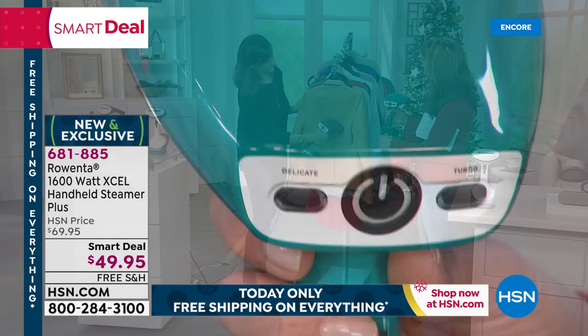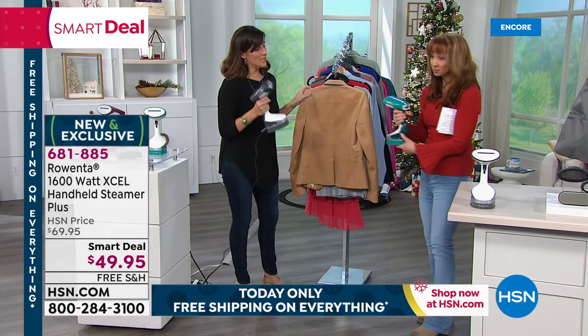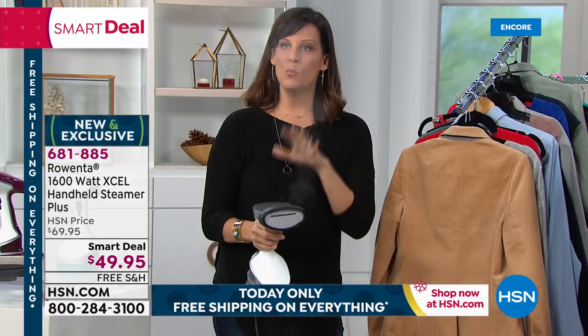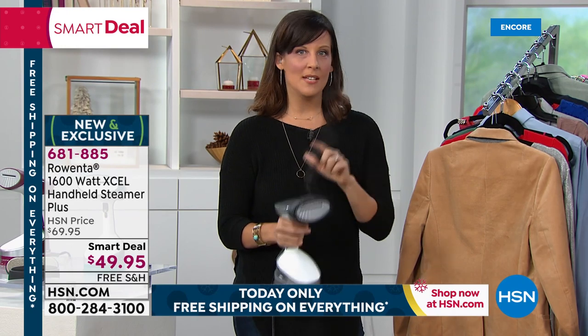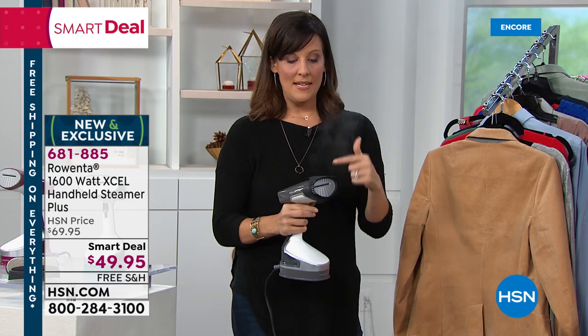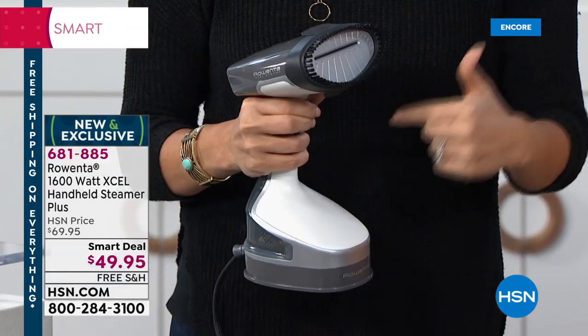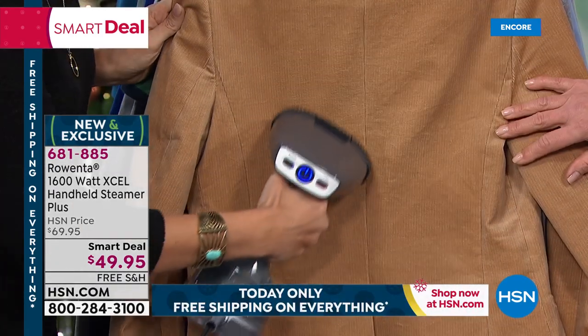But Rowenta actually wants you to use regular old tap water. Yes, regular tap water is what was designed for this machine because we take that regular tap water and we're able to use all those minerals to help make more steam. If you look at this machine, you can see how much steam is coming out. It's super quick and easy to use. Right now, I'm using the brush because it allows us to get right into the nap here and lift the nap on this corduroy, which is great.